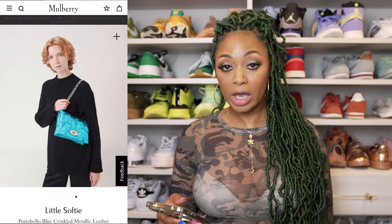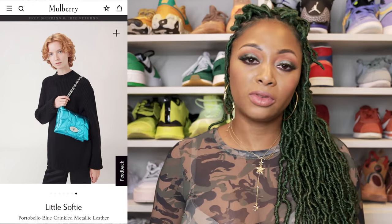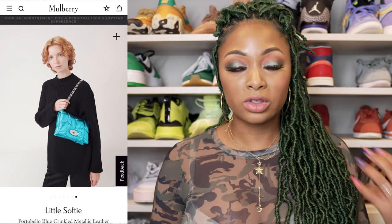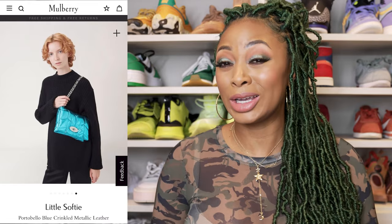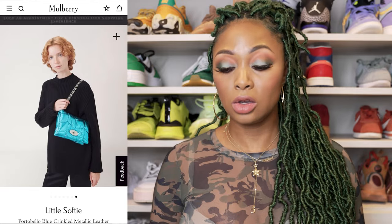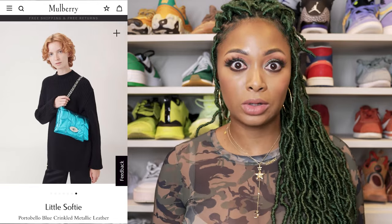Y'all know I dress more casually, so I don't know. I still think I can make it work, but I don't know if I'd wear it with a shirt without sleeves or something where it's touching my skin and I'm sweating, if that would tarnish the strap. That's the only gripe I find. One of the only gripes I find about chain straps is that it's not real silver. So what happens if that happens, you know?